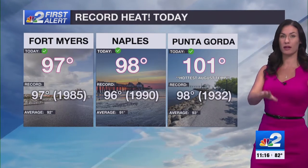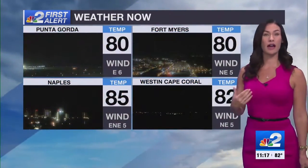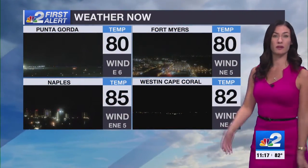Now, I will say Punta Gorda is a newer climate data site, only been keeping records since 1996. Also, we've had the record number of warm mornings, low temperatures at 80 degrees or higher for the past 5 days. And that breaks the old record of 4 days in July of 1981. So this is unseasonably warm heat that we've been riding through.